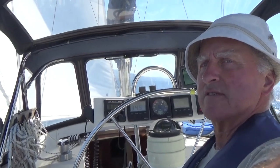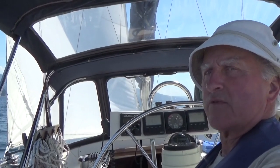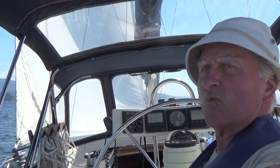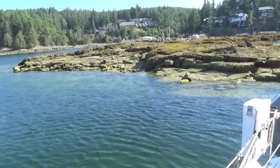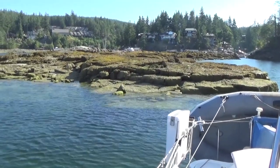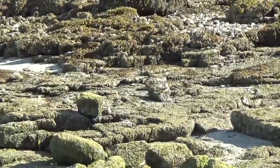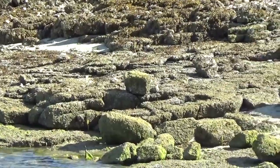Just changed tacks, heading for Secret Cove. Got winds coming out of the southwest, 11 to 13, 14. Puts us along here about 5.5 knots. Gorgeous day, warm, pretty nice. A little bit close to the reef, but it's not too bad. It's normally covered by water at high. We got some lovely oysters over there. Very tempting, but might get the locals upset if we were to go over and partake.